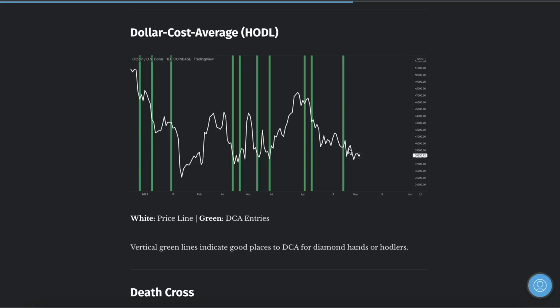Dollar cost average entries. Drink some water over here. You guys are looking at this. Great entries here. Great entries here. And why am I saying great entries, guys? Because nobody knows when the market is absolutely going to be heading back up.